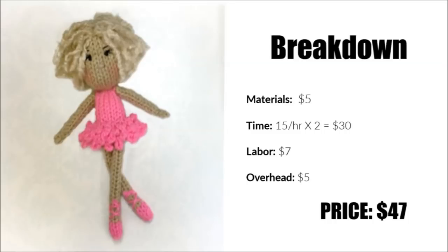We're going to imagine that it costs us about $5 in yarn and stuffing and other materials, and it took us about 2 hours to make the doll. It's going to cost about $5 to ship, plus the packaging, and we have some other overhead expenses. Here's a starting point. We're going to say $47 for this little doll.